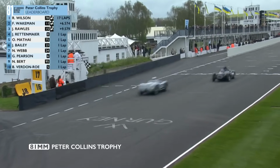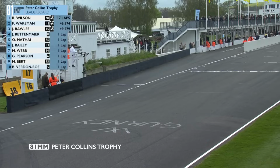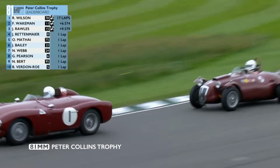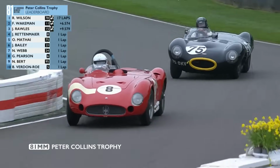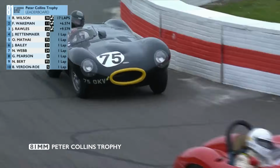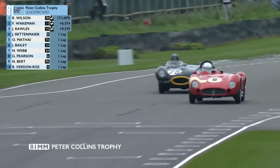We look next to Frederick Wakeman in the Jaguar C-Type, who will just pip Jack Rawls in the Austin Healy to 2nd. Rawls rounds out 3rd, and what is that battle doing between Joseph Rettenmeyer in the Maserati and Oliver Mathai in the Jag D-Type? Coming out of the chicane now is Rettenmeyer, who has the advantage, but how good an exit can Mathai get to the line?